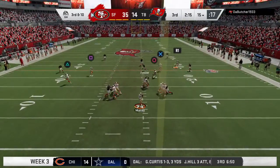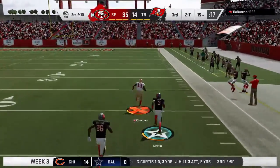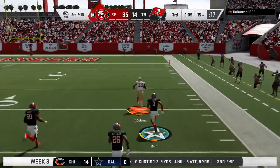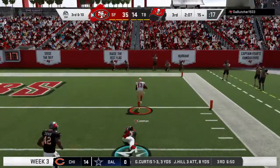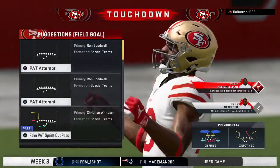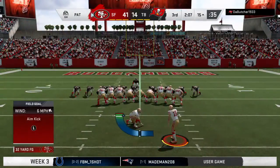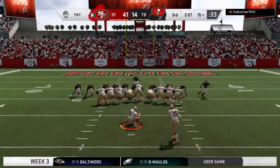To throw on 3rd down, Murray. He finds Coleman. He's at the 30, 20. Touchdown, 49ers. A big play there. 85 yards. And the Niners are able to stretch their lead.